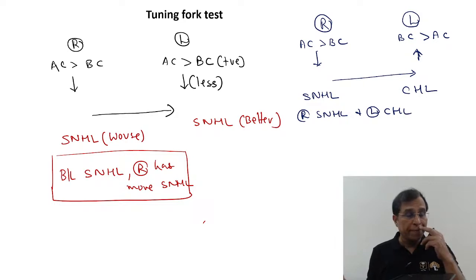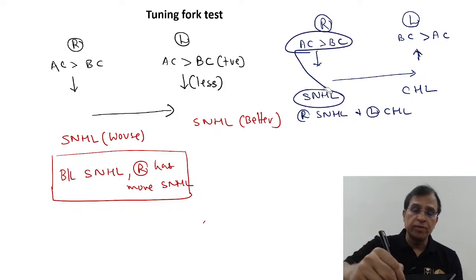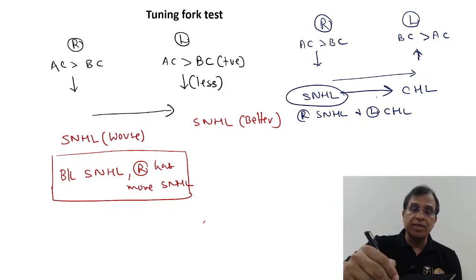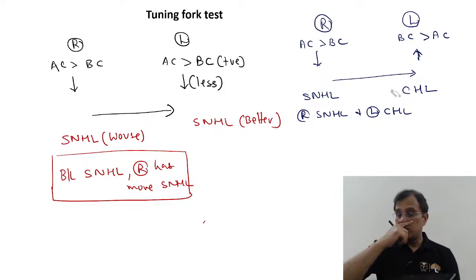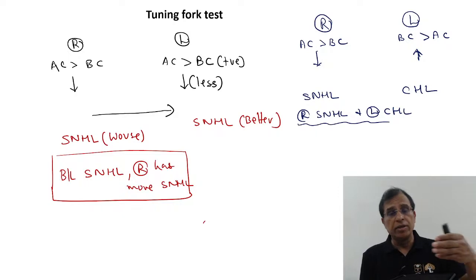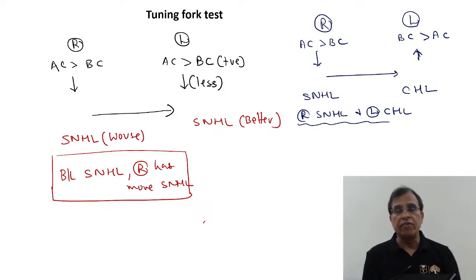And this is proven by Rinne's and Weber's also. In SNHL, Rinne's is supposed to be AC more than BC. It is proving. In CHL, Rinne's is supposed to be BC more than AC. And again, there is a proof there. In SNHL, Weber's tends to go to the opposite side. See, right is SNHL, Weber's is going to the left side. And in CHL, Weber's goes to the same side. Because left is CHL, Weber's must go to the left side. It is indeed going to the left side. So everything is confirming this diagnosis. Even if this is not given here, we still get the correct answer. And if it is given like this, it's more in sync with our answer.